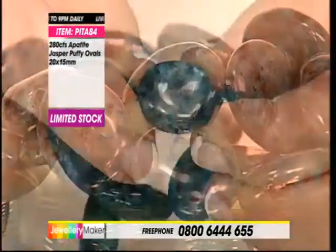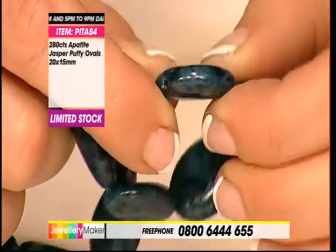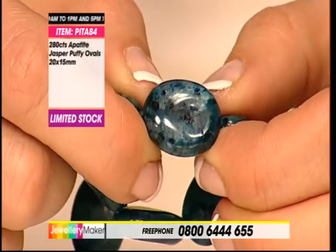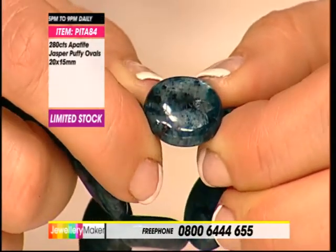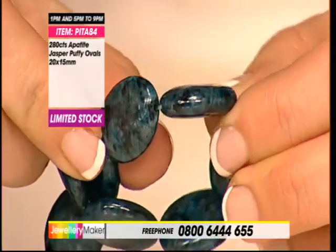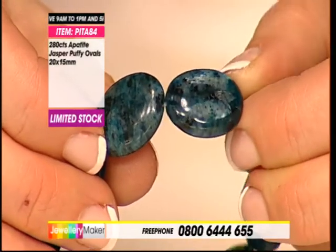But again, if I get it to camera, can you see it at home? Yeah? You see that at home? That's what I'm talking about. I've been trying to get it on the camera for you so you can just see. It's like a little shimmer, and it's in these gems. It's beautiful and it's quite unusual in a jasper. I've just not seen that before. It's gorgeous.